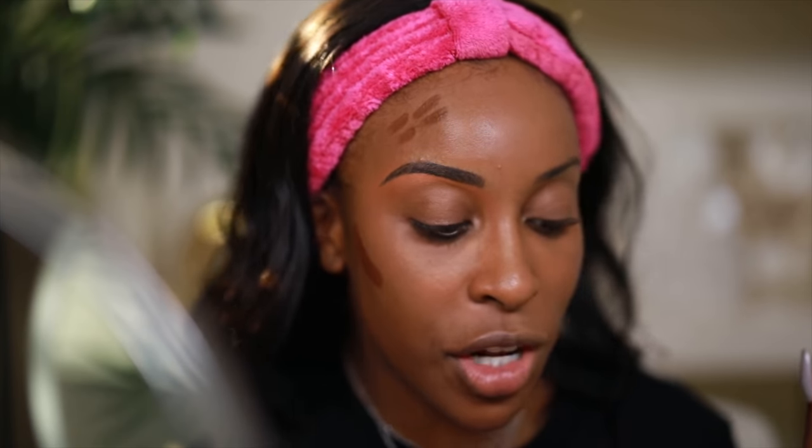We're going to be contouring on the Nigeria side because we definitely want a super sculpted and defined face. And then I'm going to take the Kevin Aucoin Sensual Skin Enhancer. This has got to be one of the most full coverage concealers on the market, period. But I'm going to start with shade 14 to act as a corrector. Just going to go right underneath the eye where I get the little baggies.